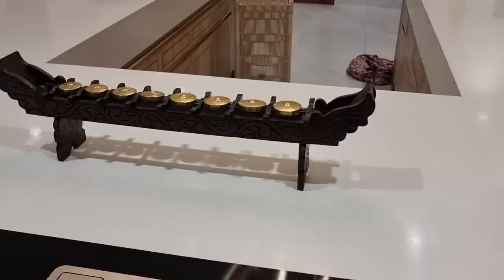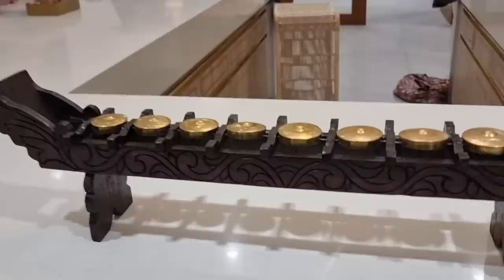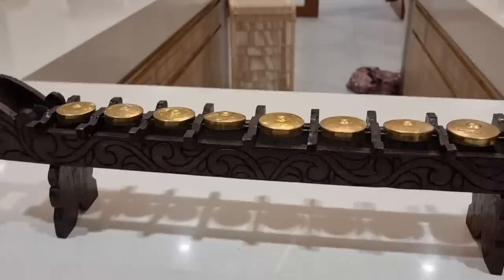Guys, look at what RJ's cousins gave us. What is this called again? It's called kulintang. Kulintang? Kulintang, yeah. It's a musical instrument of the Maranaos, the people of the lake, and the Maguindanao. I see. Wow. It's a mini version, guys. Yeah, it's a miniature, and it's a native Filipino instrument.